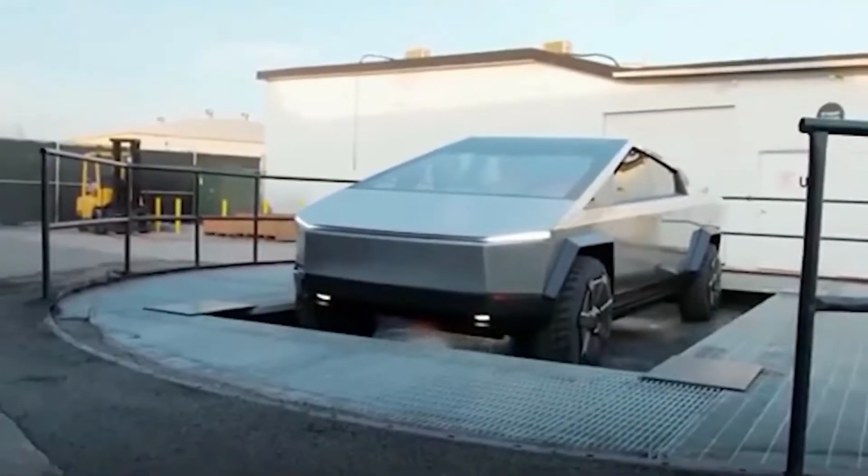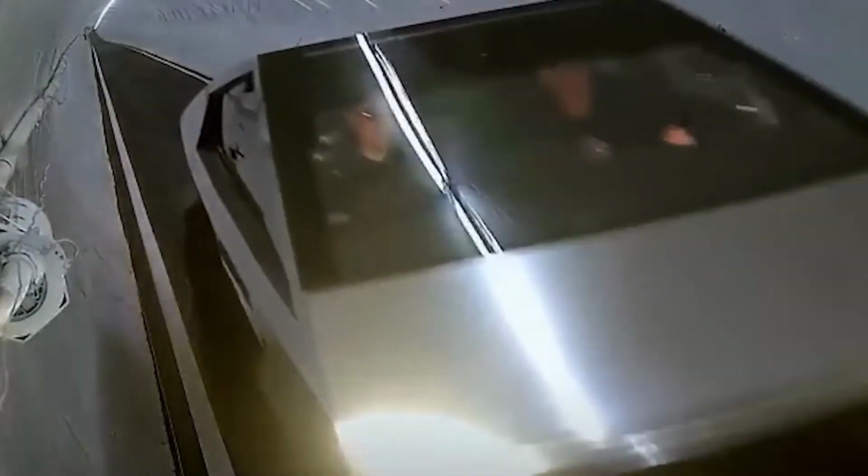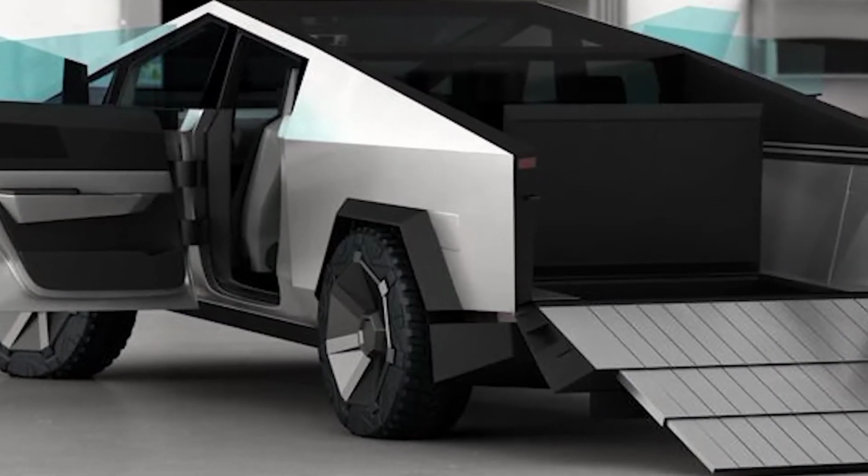In a tweet, Elon Musk said that the cabin's climate control will be available in the vault for activities like camping. A ramp that extends from the tailgate to the ground for loading cargo is one feature shown on the prototype but not expressly mentioned.